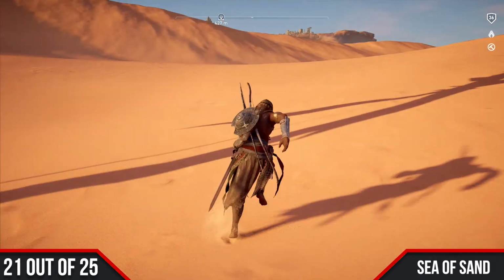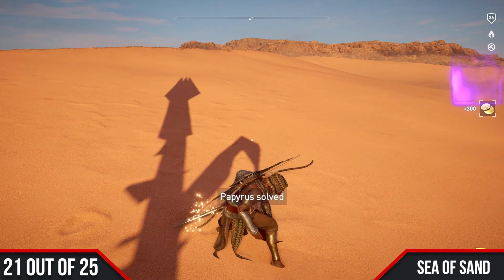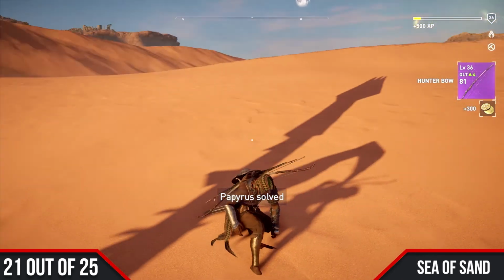The shadow of the masts marks the X, and all you have to do is run down to collect it. It's not exactly on the X, but close enough.